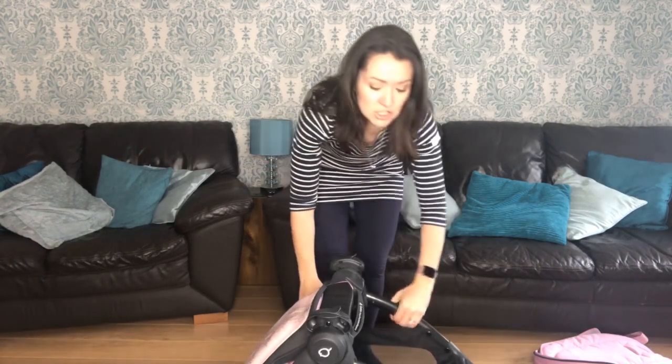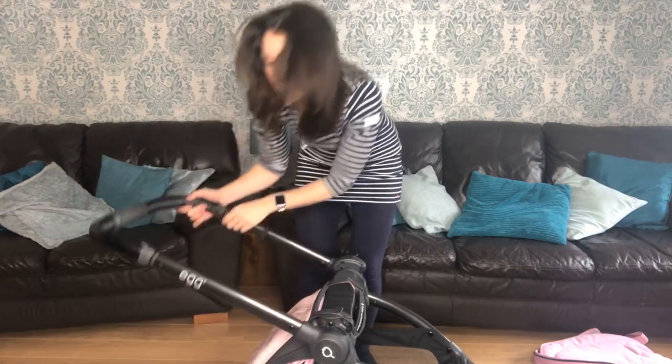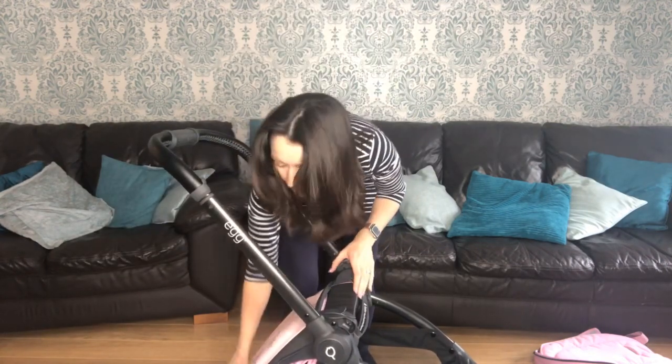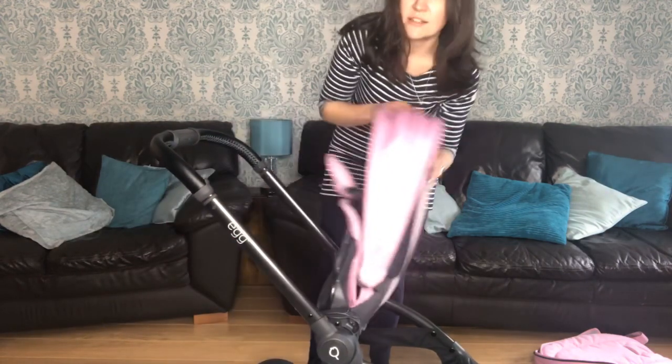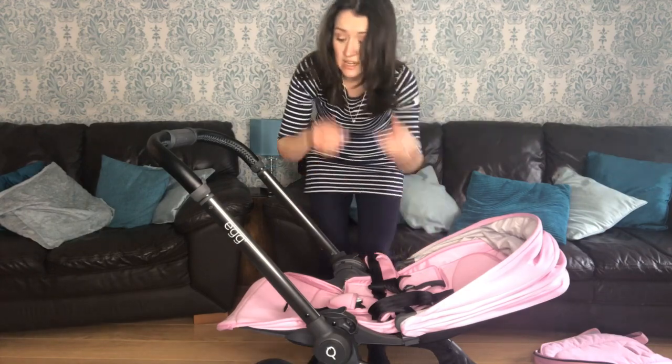Right, so basically to assemble the stroller again, it's quite straightforward. I have just unclipped one clip here, there's a second clip there, handle up, and then raise the seat. It's really that straightforward, honestly. I can literally do this in seconds, which is game changing for me.